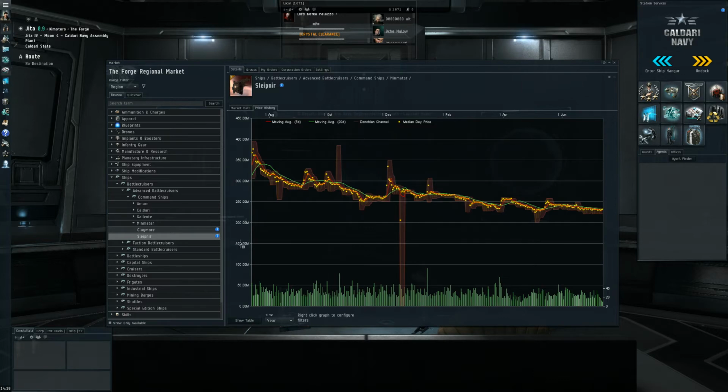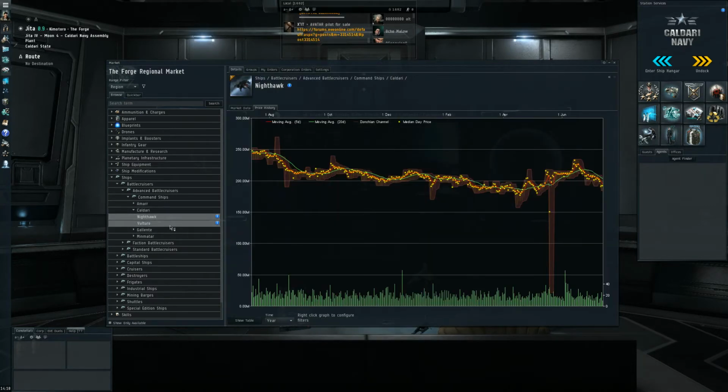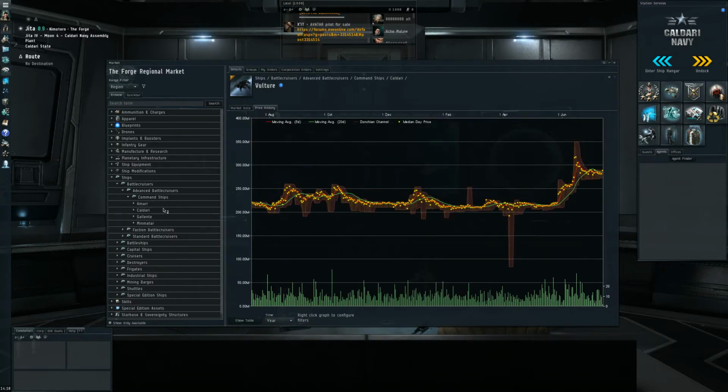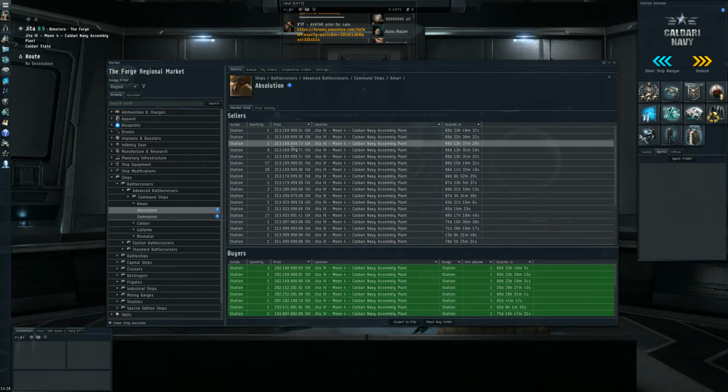Now, one thing I should maybe add is that a lot of these are on a downtrend at the moment, and this is the general summer downtrend. Activity is decreasing in EVE Online over the summer. That's inevitable for most online games, and this means that you don't have to rush in with your buying. So don't feel the need, for instance, for this Absolution to buy them at 213 just because they are 213.